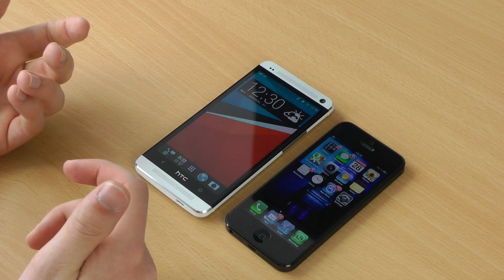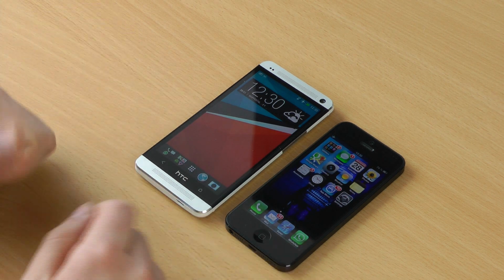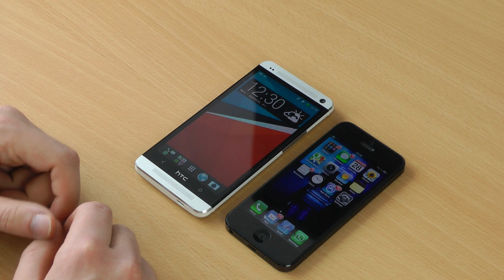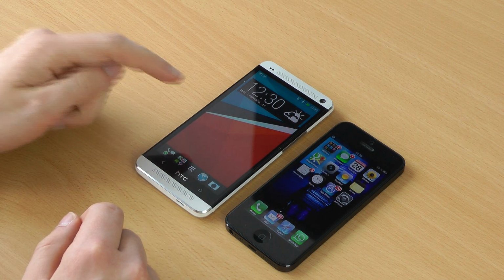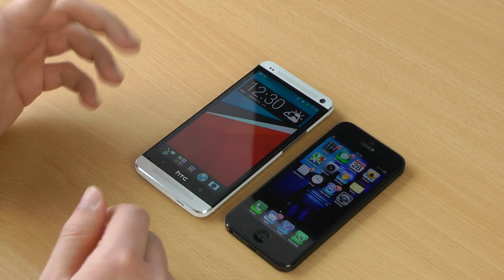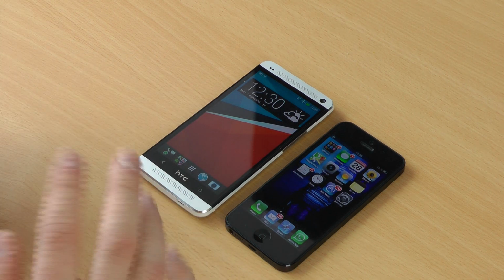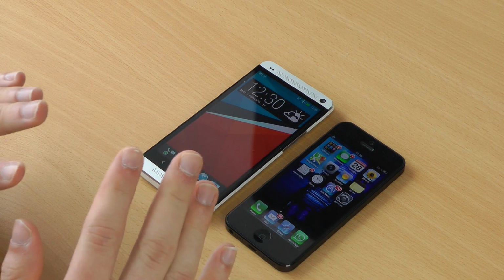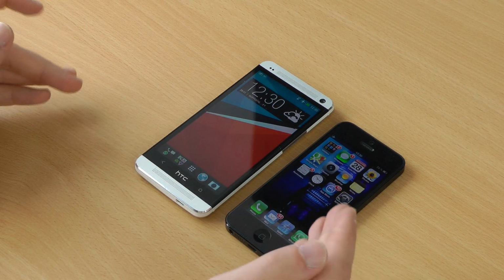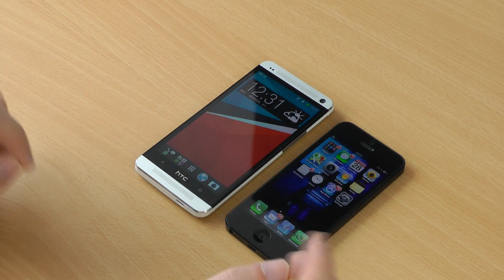And one thing that's pretty obvious to me is that Apple really has to catch up on the screen technology, because the Super LCD 3 panel with this 1920x1080 resolution on the HTC One is hands down the best screen that I've ever seen on any device, period. It's just amazing. I mean, the Retina screen isn't bad at all, don't get me wrong, but the HTC just steps it up one league further.